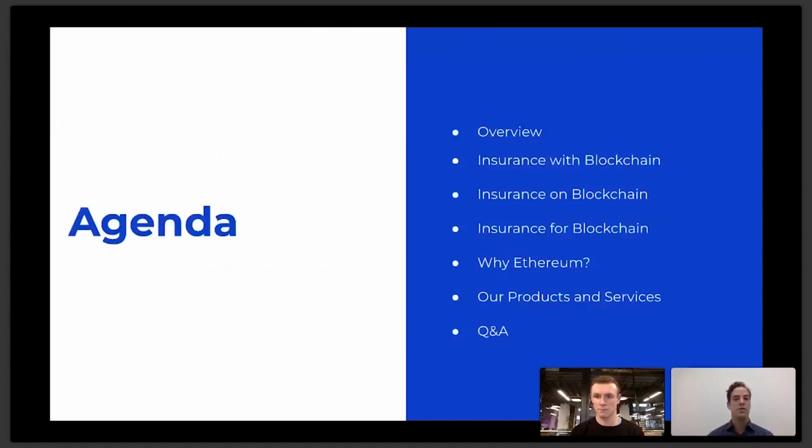Our agenda today is to look at how blockchain technology can help the insurance industry meet various goals. Those goals can include engaging with customers more effectively, streamlining business processes and practices, entering new markets, creating new products, or simply saving money. Blockchain can help insurers do all these things and more.